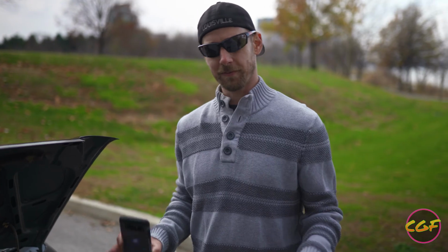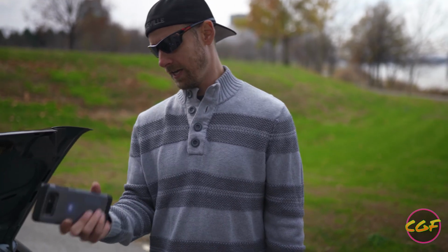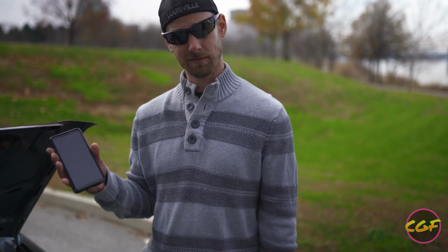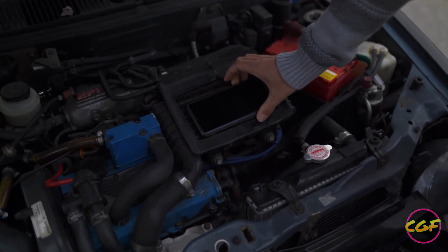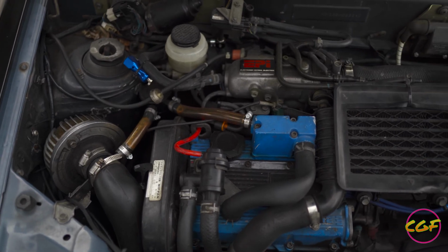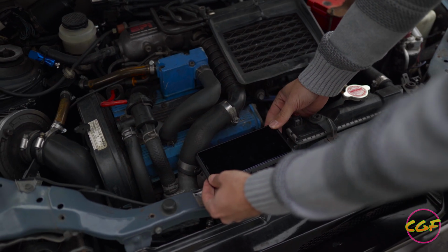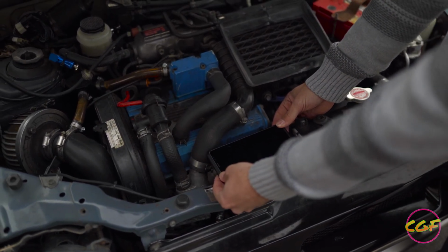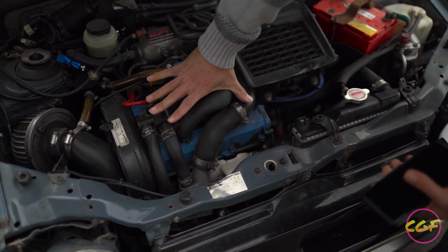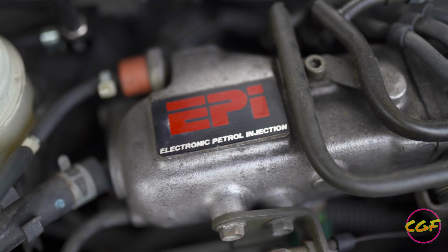So just to give you all a frame of reference of how small this stuff is, because sometimes on camera it can skew it a little bit. Here we have, I think this is a Galaxy Note. So this Note is almost the size of this intercooler. This top mount intercooler is tiny. Or this valve cover, that's about 1.5 Galaxy Note 10 lengths. That's how small this valve cover is. Everything on this car is just condensed.